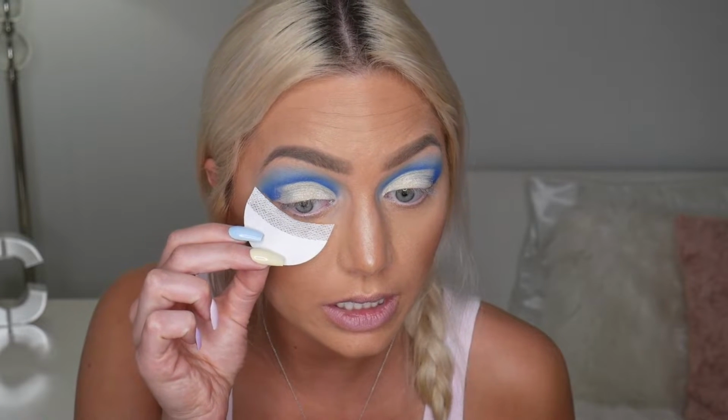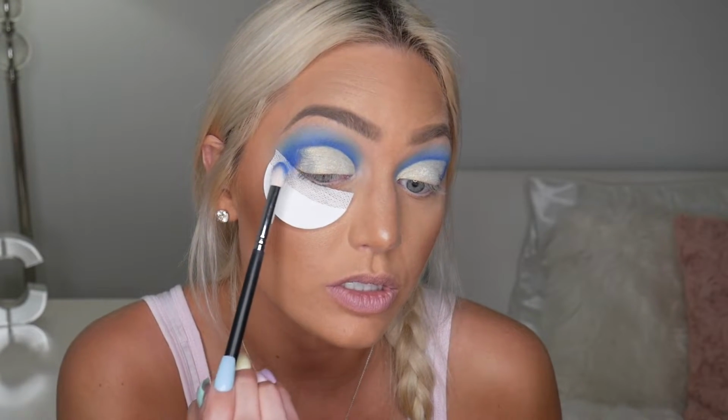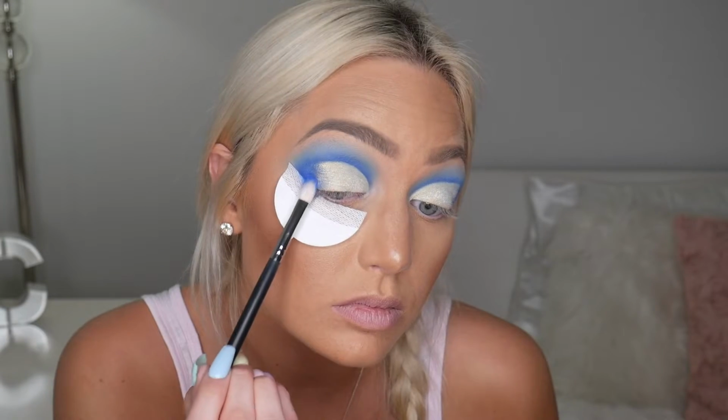So I'm just going to take a shadow shield and put that right here so that once I use the blue again, it doesn't fall over my face. Next, I'm going to use my Morphe M433 brush into that soaked color. I'm going to take this on the outer edge and blend in that shimmer shade a little bit more.